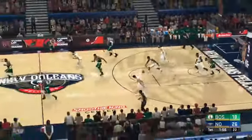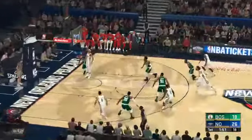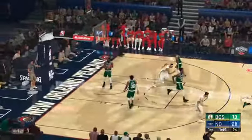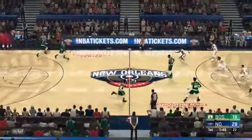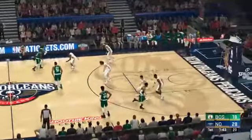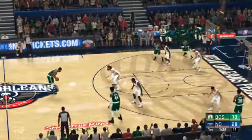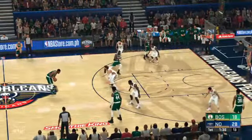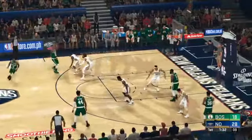Okay, David, thanks. And he did everything he could to make that shot as difficult as possible. We call that a great contest. You know this is something he brings to the table, the ability to anchor your defense. Here's Walker. Brandon Ingram picking up that last bucket. There's a minute 34 left to play in the first quarter.